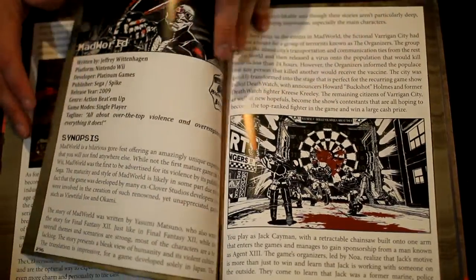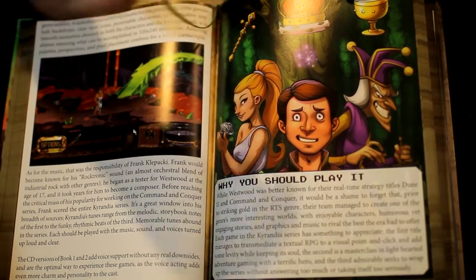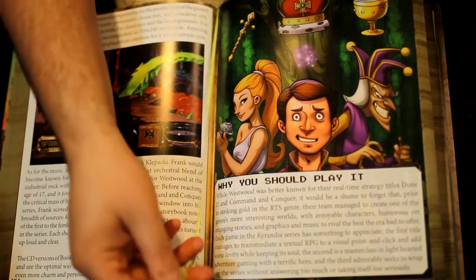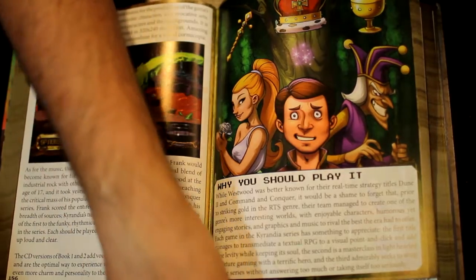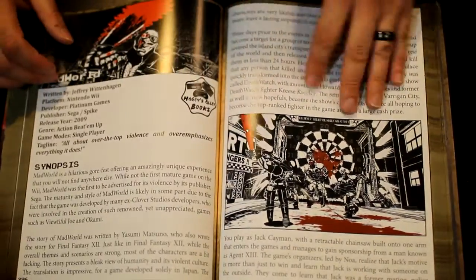So, oh, one other thing I wanted to point out. What's really cool about this is you also get a little bookmark, which is nice. That's really cool. I love the bright green color because green's my favorite color. So if you are like, oh, I want to check this game, I want to read up more on this game, you can just put the bookmark in and you're done.